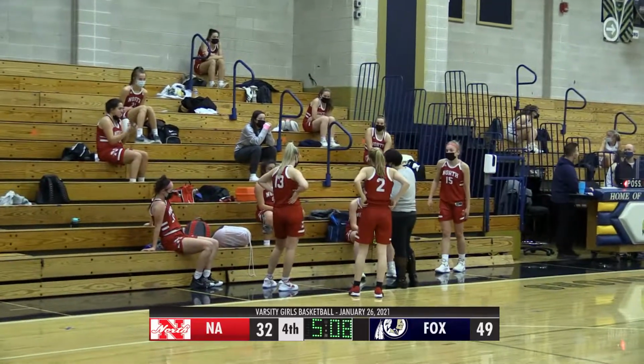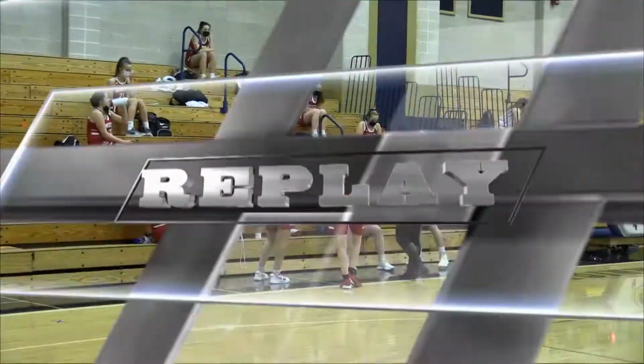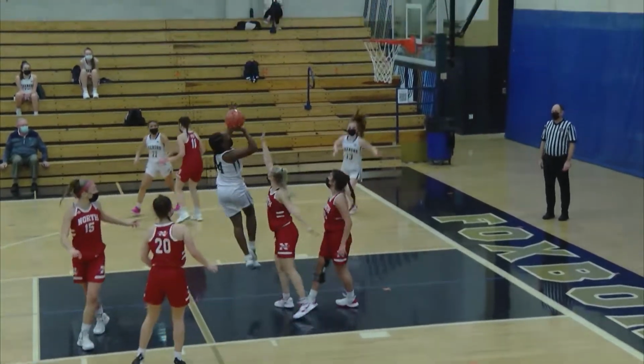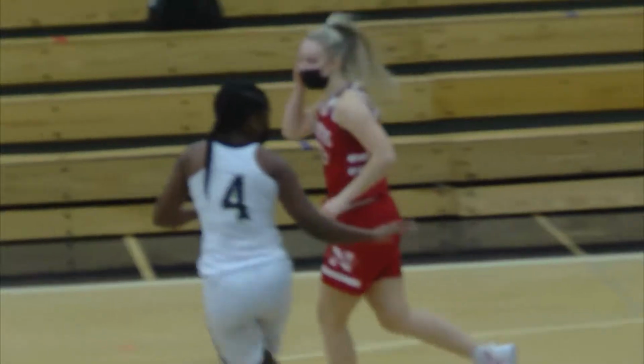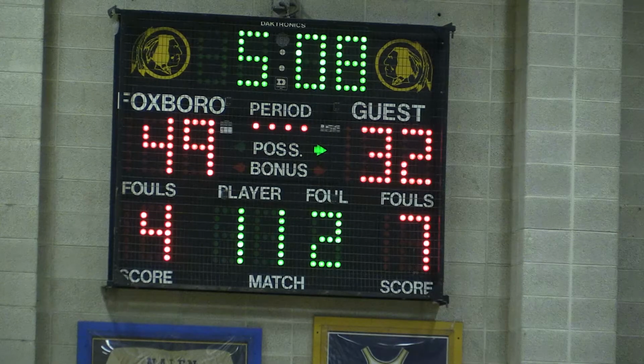It seems like a more competitive game than the score. Okay, here's a nice replay. Cameron takes this ball strong. Very nice finish here. She just hung in the air and wasn't contested, squared herself up and then got a nice soft shot. So, good take. That's two freshmen making some very veteran moves.